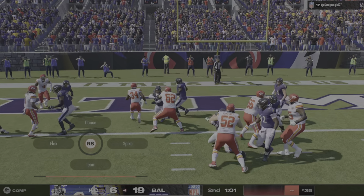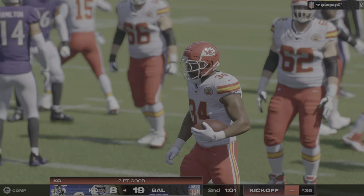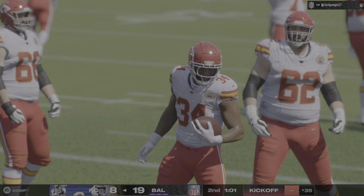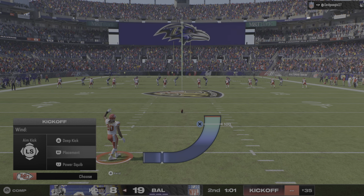They'll try and run it here. And he'll get in for the 2 points as that'll cut the lead down from 11 to 9. Only had a couple of yards to gain there on the 2-point conversion, and they were able to do it.